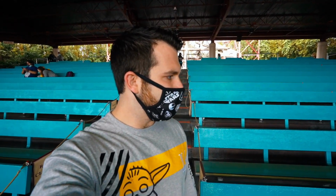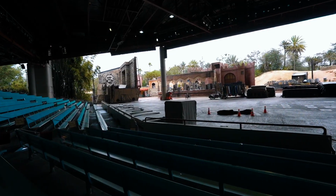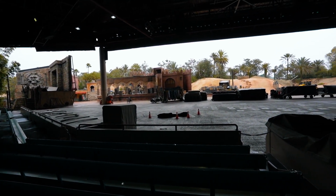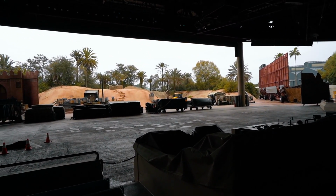And here we are. It looks like they actually do have the stadium set up for social distancing. As you can see on the ground, on the chairs, the seats, they have spots where you cannot sit. But here is a look at Indiana Jones Stunt Spectacular with nothing going on. There are the stunt mats that they have set up. Looks like there's a tractor back there, that yellow tractor that's usually never there.